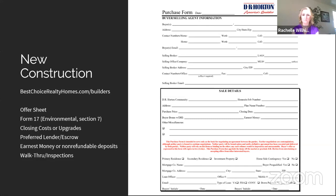So then once you get registration, again, there's no cost to register, you get to the point where you form a relationship with that builder, and that builder will often have what they call their purchase form. It is not a purchase and sale agreement. They will actually be the ones to put the purchase and sale agreement together for you. So it's quite simple to sell a new home, because they do all of that for you. But you do negotiate on this purchase form that you see here on the right.